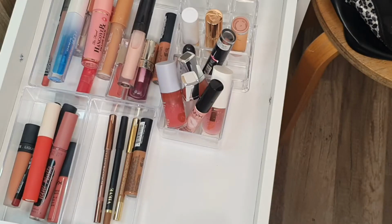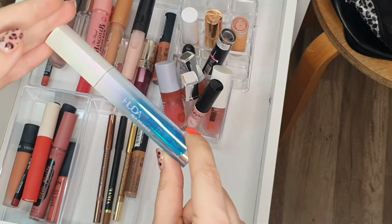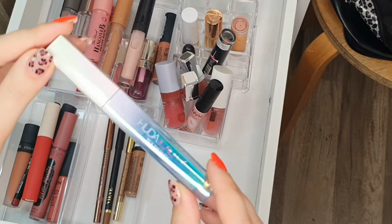Okay, let's move into some lip stuff. This is my section for that. It looks a bit crazy. Let's pick two glosses, I think. I will take the Huda Icy because for a no makeup look this will look nice, even though it's not my favorite. It will be nice and cooling.